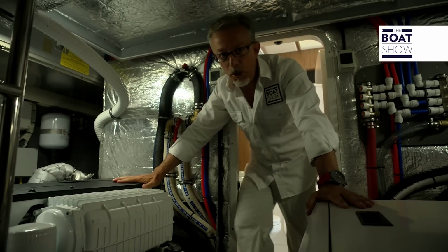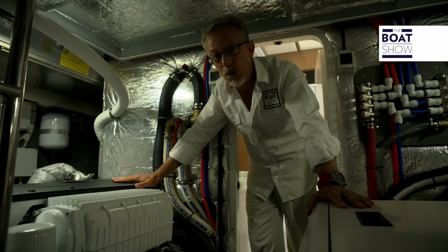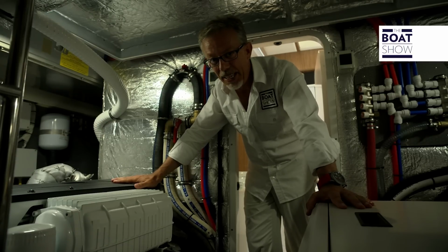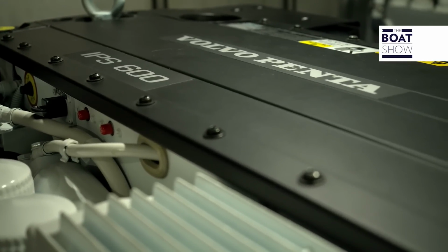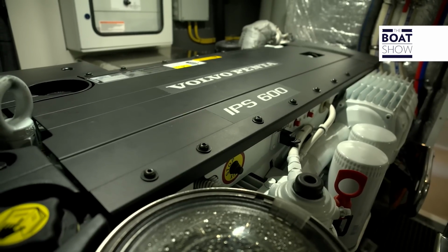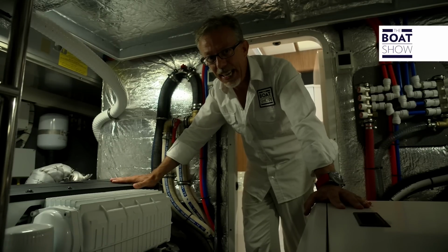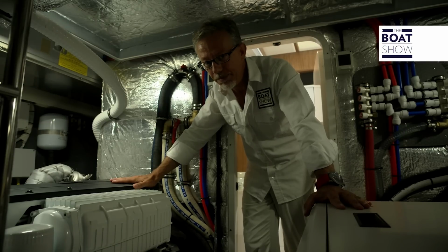But now we must test the performance. Here are the engines. They've installed 2 Volvo Penta D6 engines of 435 horsepower, combined with IPS pulling propellers, 4 valves per cylinder with common rail fuel injection, aftercoolers and compressor. In short, they have all the technology needed to ensure high efficiency at all speeds.